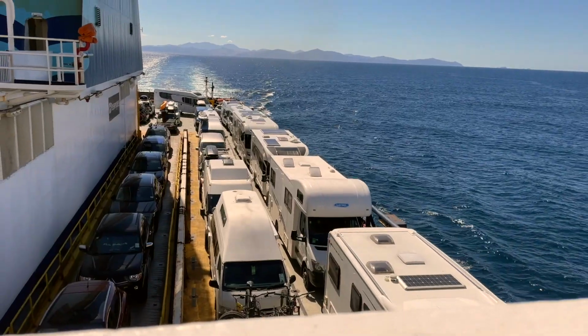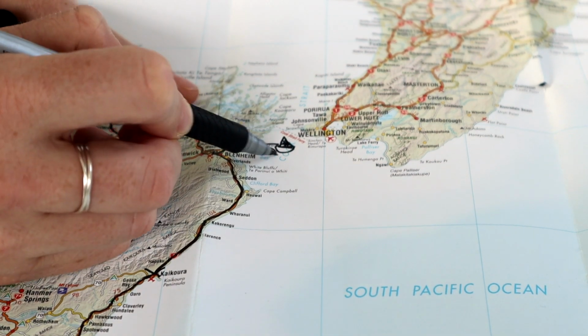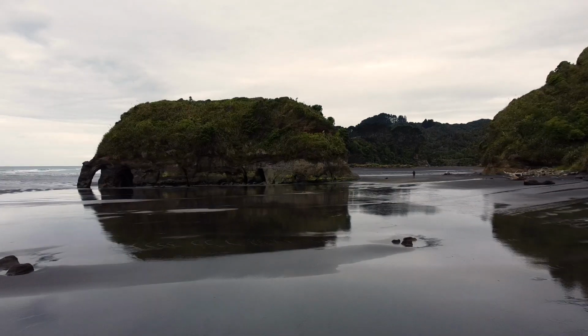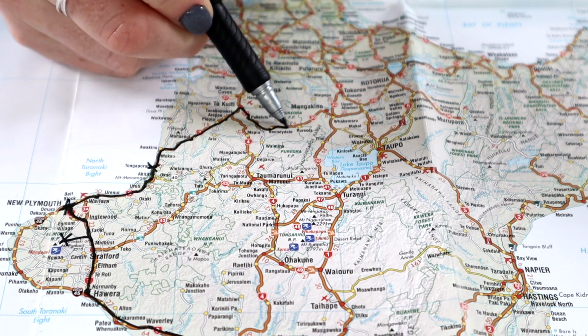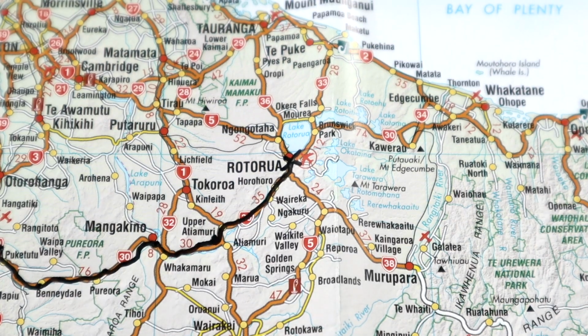If you missed last episode, we took our van on the Inter-Islander ferry, taking us on a 3.5 hour journey through the Cook Strait from the South Island to the North Island. Here we conquered a multi-day hike in just 8 hours, freedom camped in Wellington City, and visited some really cool formations at a wild beach called the Three Sisters and Elephant Rock. From here, we drove another 230 kilometers to our second to last destination of this entire trip, Rotorua.